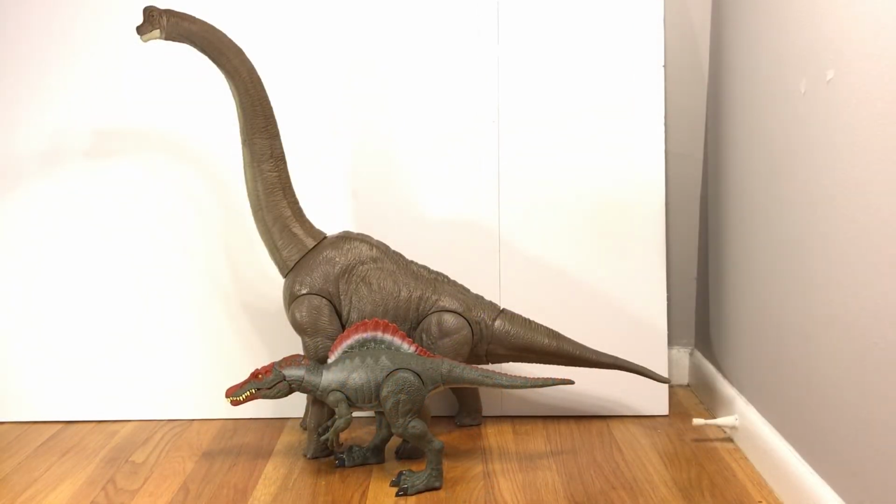And here it is with the figure that has made all of us collectors paranoid and nervous about every single release for the last year or so. The Legacy Collection Spinosaurus. So we all know the story with the Spinosaurus, just how badly Target dropped the ball with this figure. It was barely available to get for retail. A lot of people had ended up paying scalper prices.